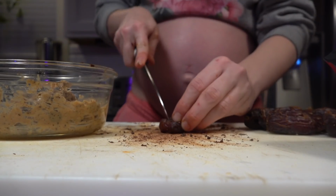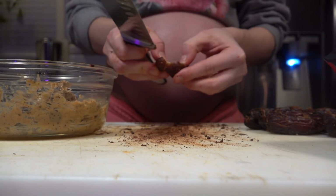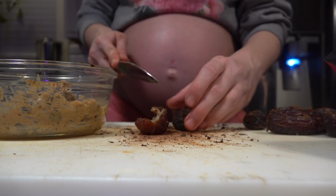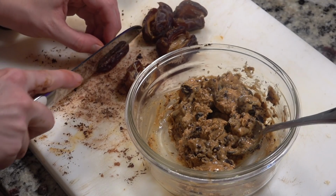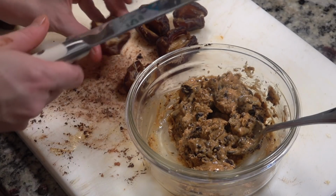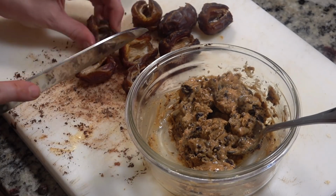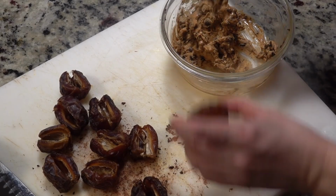Then I cut open my Julie's pitted dates. It's really nice that these are pitted. I've actually never tried dates with the pit in them, but I imagine to make this snack that could be hard. So it's nice that they're already pitted. So I cut the dates open. Scoop in the peanut butter mixture, pretty basic.